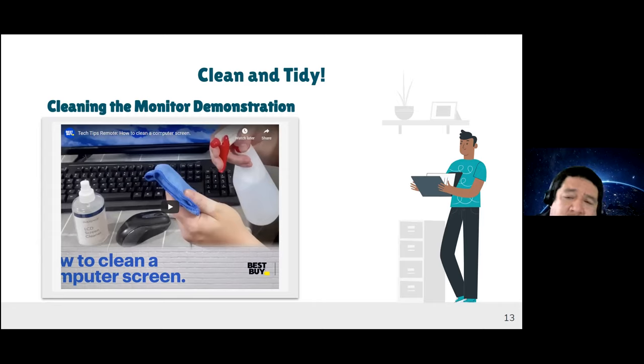Be mindful that your cloth is not too saturated with water. You don't want to get liquid into the edges of your monitor, as there are backlights in there, and you'll burn them out. And these are not repairable components.